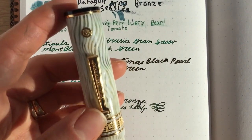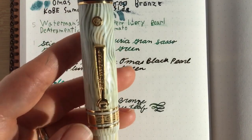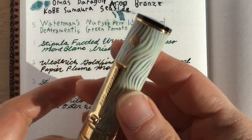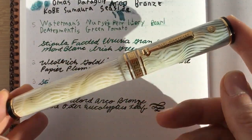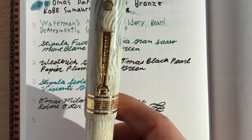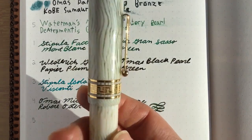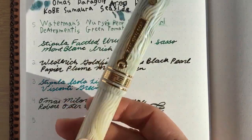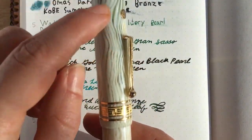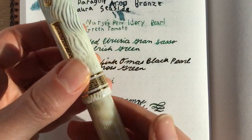So this is a Wahl-Eversharp deco band. It's the modern version of Wahl-Eversharps, and they're bigger than the old ones. It's quite a large pen. So Wahl-Eversharp deco band, and the color is called Milky Way. And I love those wavy stripes. They're partly opaque. The white part is opaque, and then there's clear parts in between.